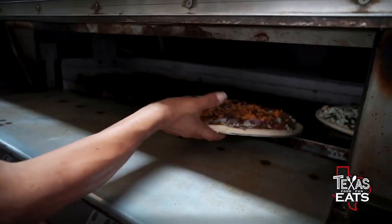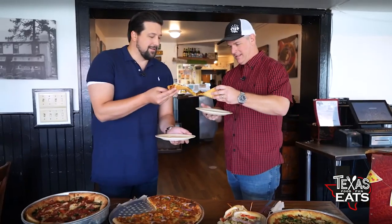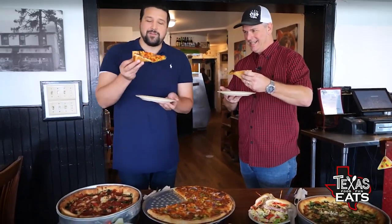I love the name too. Here we go. This is the Cowbell. Cheers to you, sir. Yes, sir. Look at this. I love how we both snapped it. You go for that New York fold. That's the bite.